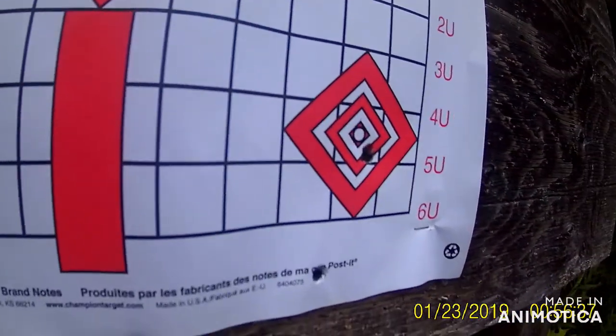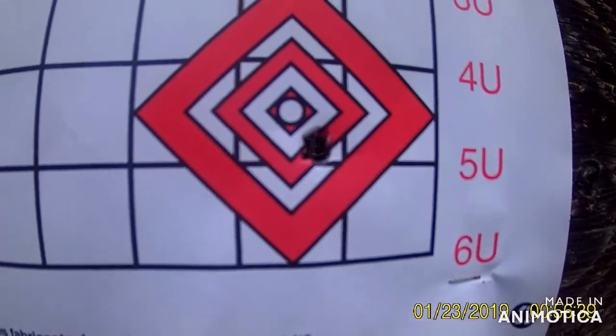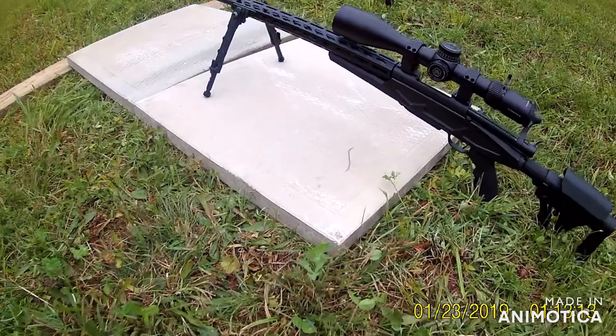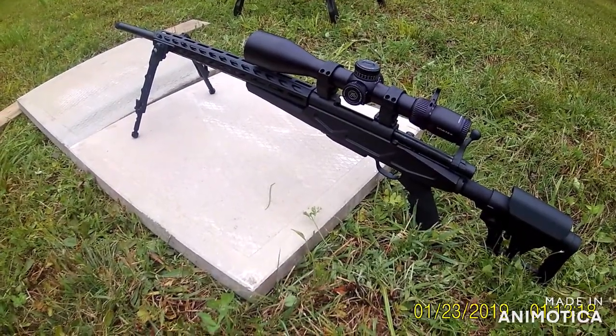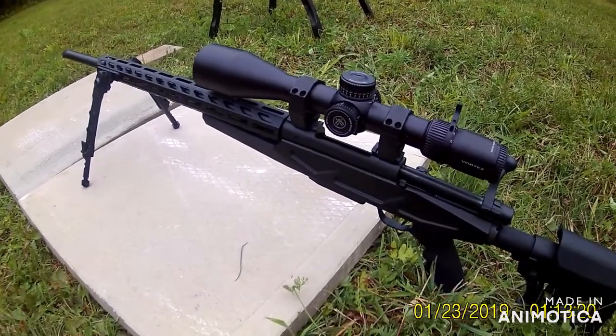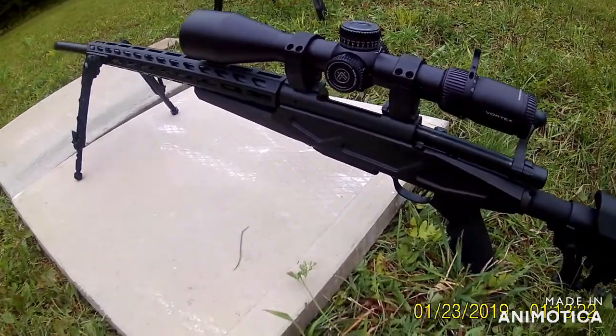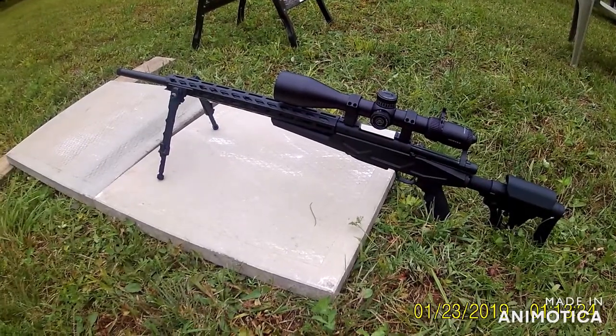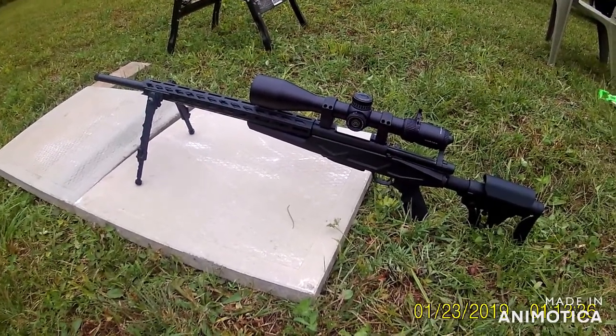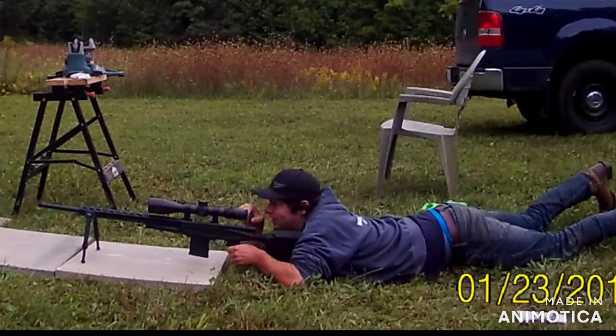So, yeah, pretty impressive. So this is the gun we're competing against, guys. This is a 6.5 Creedmoor Howa Model 1500. Good gun, has a Vortex scope on it. And it's a $2,500 rifle, so yeah, it's a high-end gun.